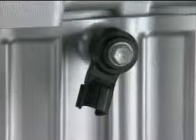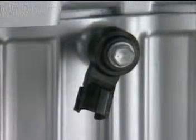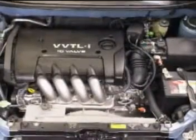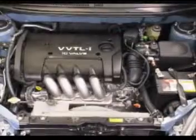Like the 1ZZ-FE, a single cooling fan is used for the cooling and AC system, and the same flat-type knock sensor we looked at on the 1ZZ-FE. But the highlight of this engine is its VVTL-i technology. Let's review it.